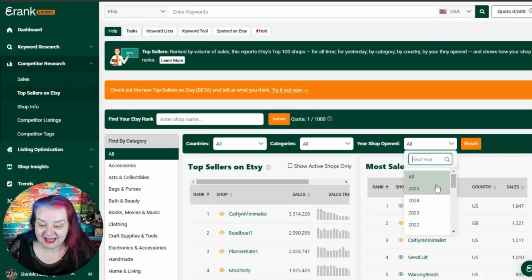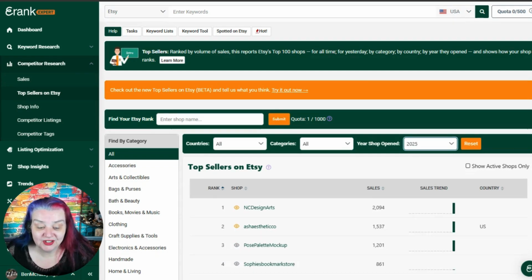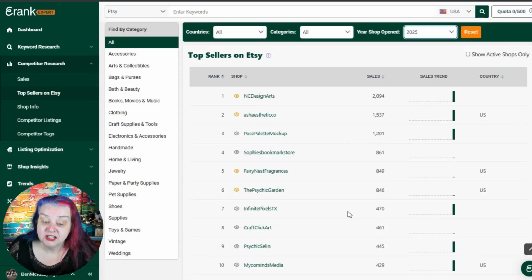We'll find out together. So you pick the year 2025, and that shows the top shops that opened in 2025. So you can see the top shops that opened in your year or whatever else. But the third shop just now is Pose Palette Mockup. Now, Sophie's Bookmark Store is a new one, but anyway, we're doing this.